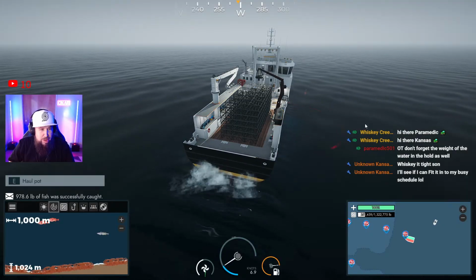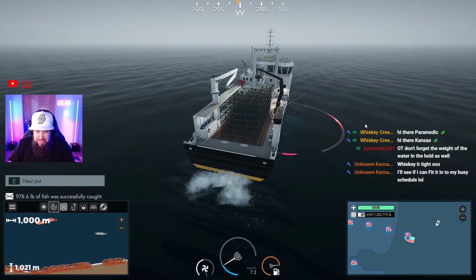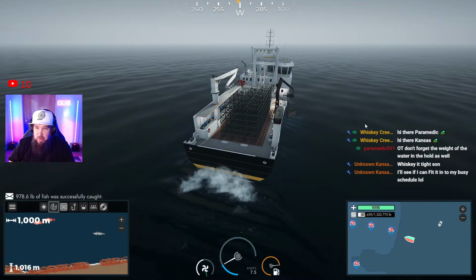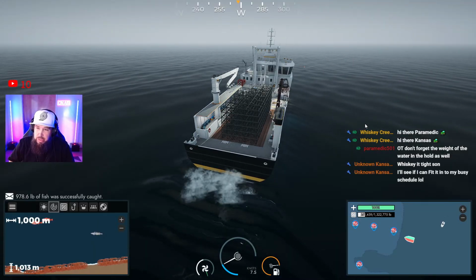I'll see if I can fit it in my busy schedule. Yeah, that was number 113 pot we're picking up right now. It's a lot. We are picking up quite a bit of gear.